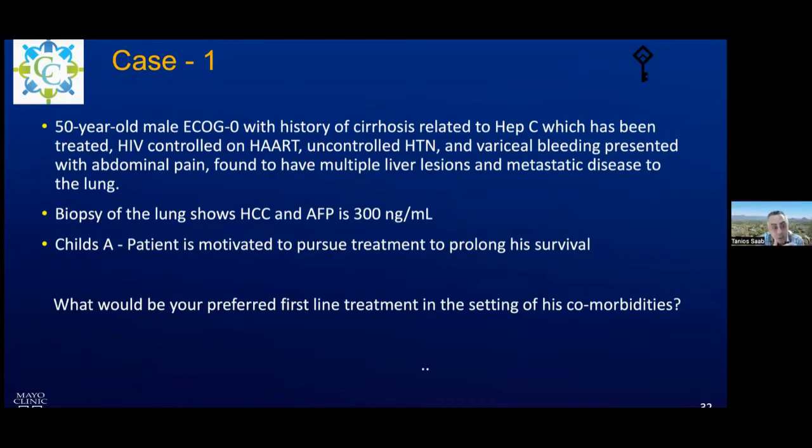And with his Child-Pugh score, this is a patient that can have a really good response with atezolizumab and bevacizumab. The alternative would be the STRIDE regimen, with theoretically a lesser risk of bleeding, although, as I said, they excluded the patients that are at highest risk for bleeding. And so we really don't know how that fares out. But my preference would remain atezo-bev for this patient.